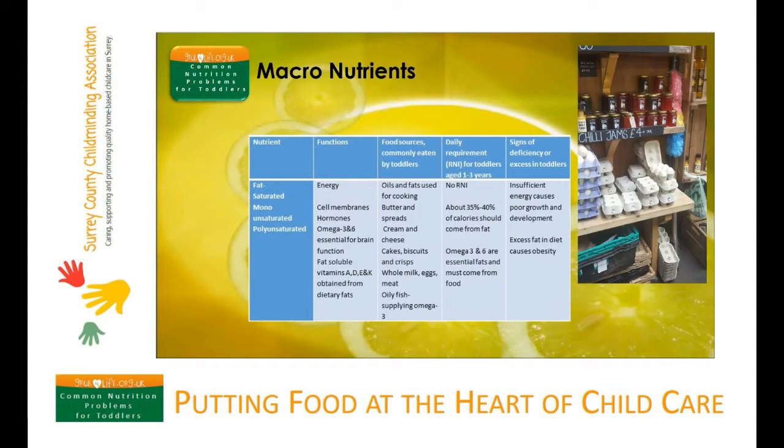Fats provide more concentrated energy than any other food, at around 9 calories for each gram of fat consumed, compared to just 4 calories per gram from protein or carbohydrate. Toddlers need more fat in their diets than adults, but this needs to come from foods providing other nutrients too, like oily fish, eggs, and whole dairy foods. Much of the excess fat in toddlers' diet, which is linked to obesity, comes from less healthy foods like confectionery, fast food, and savoury snacks.